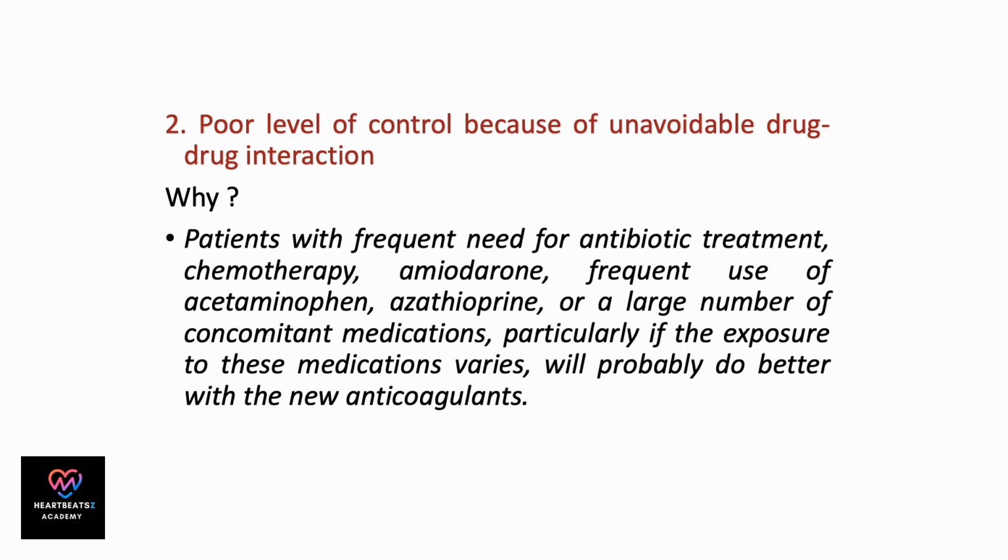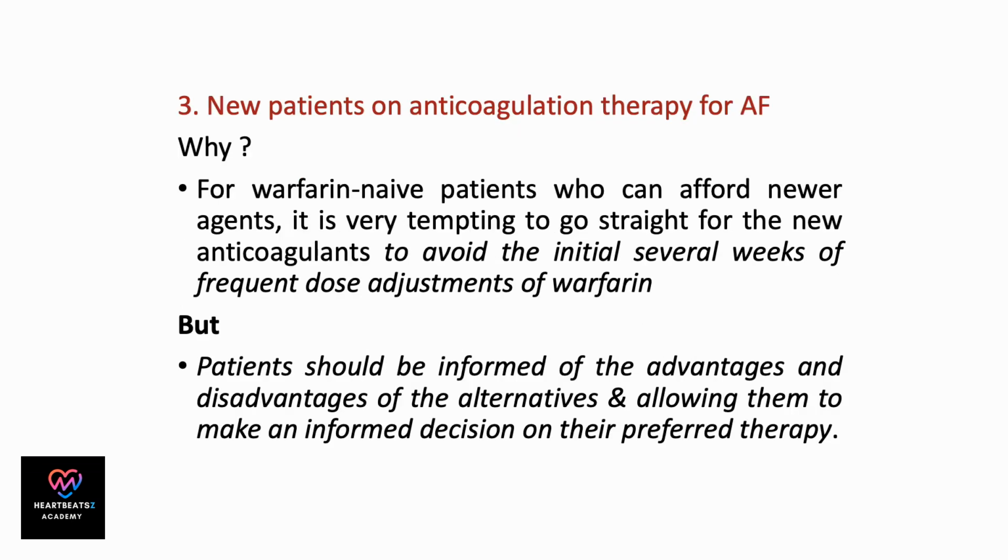New anticoagulants are beneficial for patients with unavoidable drug-drug interactions, such as those on antibiotics, chemotherapy, or multiple medications. Warfarin-naive patients may benefit from newer anticoagulants to avoid frequent dose adjustments, but informed decision-making is crucial.